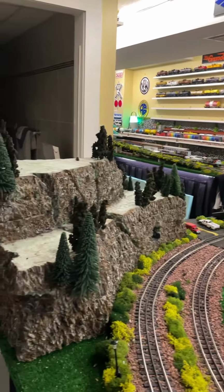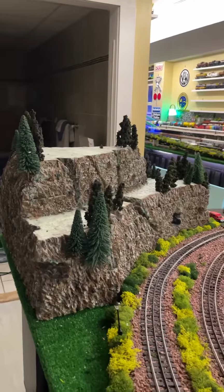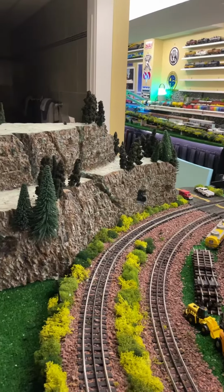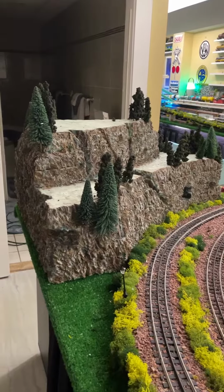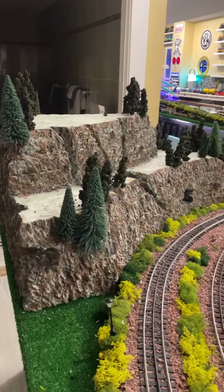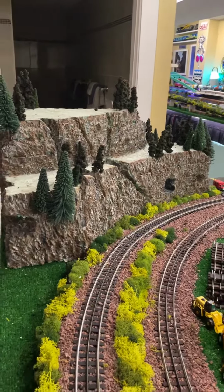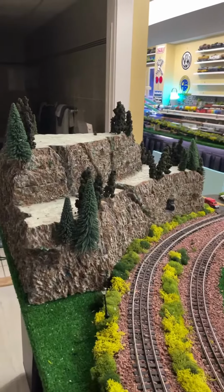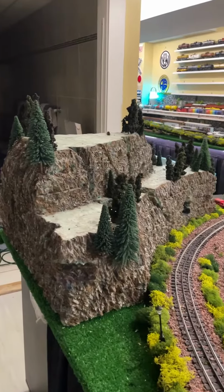But I do have to add more trees, and I think I'm done for the evening, simply because I'm a little tired. But this is what's going on. And of course, I'm going to add lights to it because that's what I do as an electrician. I light up everything. But it's not looking too bad. And again, I got to put a lot more trees on there.